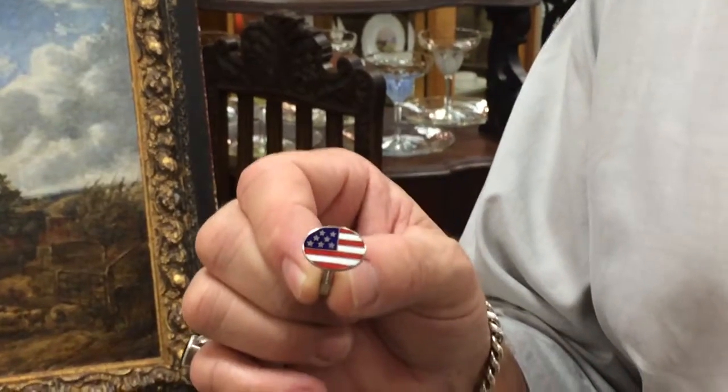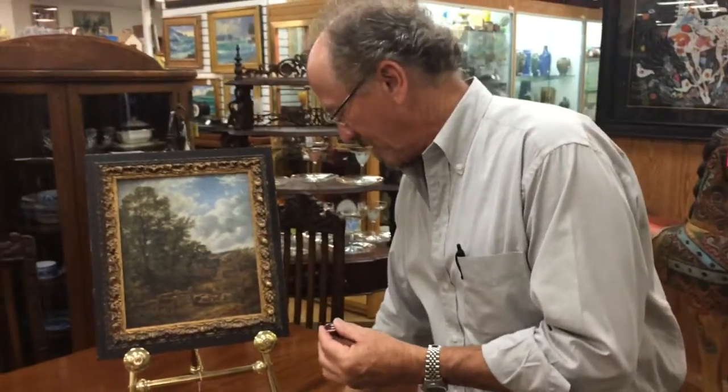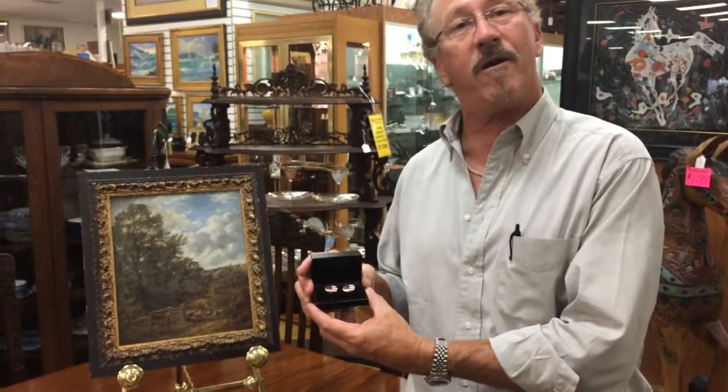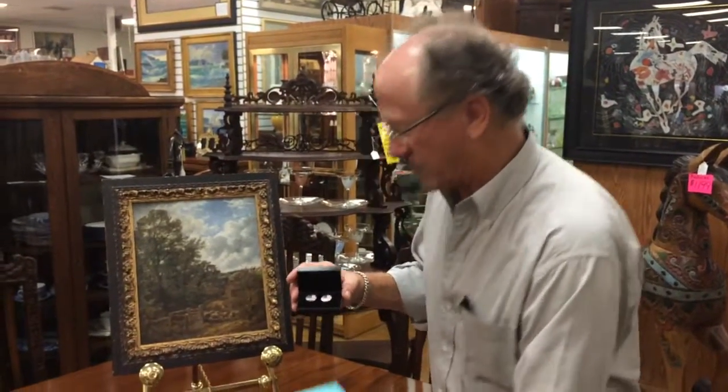I would identify them as mid-century, but they are certainly Americana. They're Tiffany, they're nice, they're pristine, because no doubt they were purchased back in the day and very rarely pulled out of the man's jewelry drawer. But we have them here.